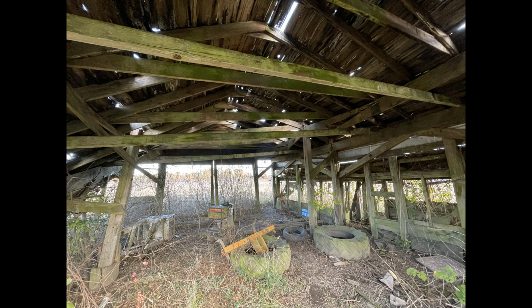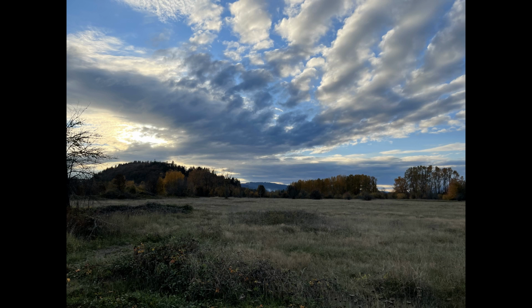Hint, the GPS is useless. It takes you right to this spot, and then you're on your own, buddy. Camera is actually a lot better for locating this one.